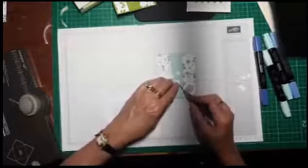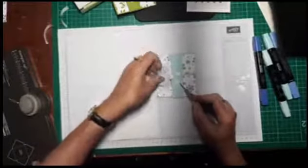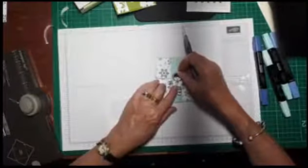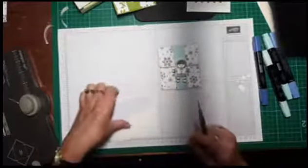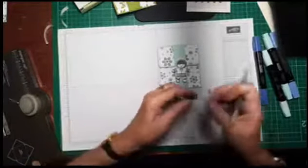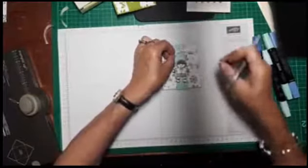Take the backing off, and pop our Eskimo on. That way you know you're not getting Stampin' Dimensionals all over the front. Then you could add a little bow if you wanted to. I might add one there with a glue dot.